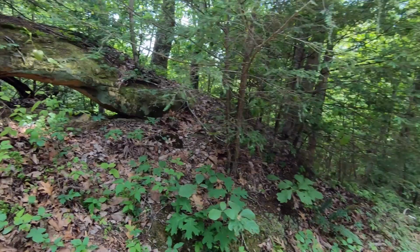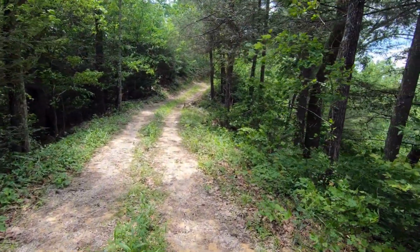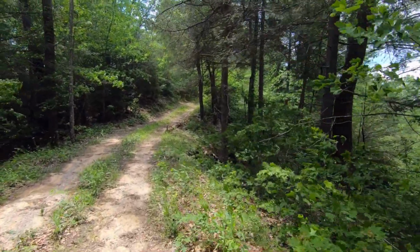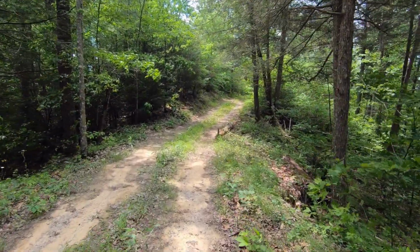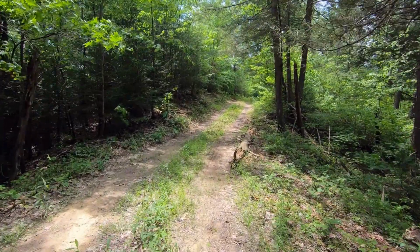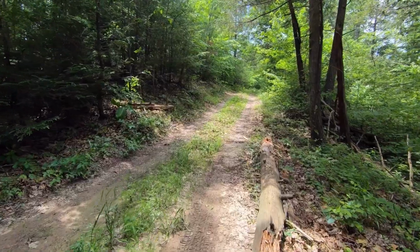That road is not marked well at all, so you can plug it into your phone MapQuest, put in Stearns, Kentucky, and enter it and you'll get directions. We're going to walk on down the road a while and talk a little bit about the history.